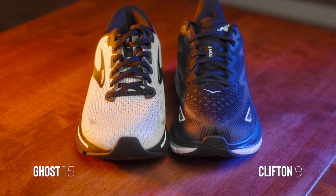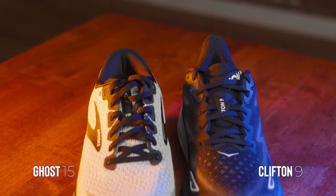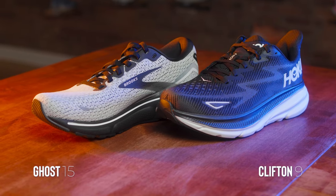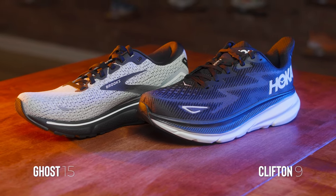They're neutral, meaning they don't have any extra support around the arch. So if you need any help with pronation issues, these aren't the models. But more often than not, people come in the door and they've just found a shoe. They're typically coming in in a Clifton or a Ghost. So if you're in one, you very well might like the other.